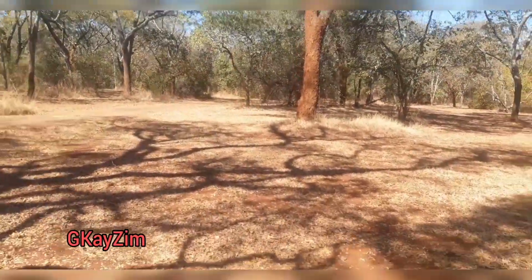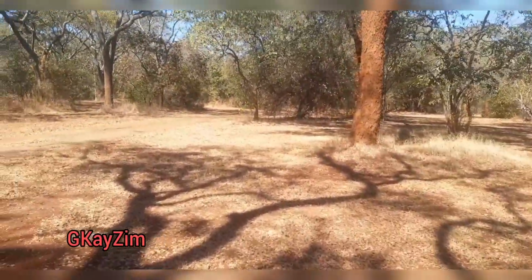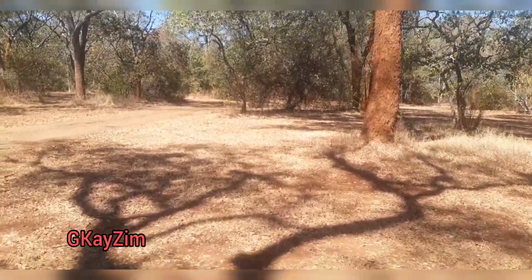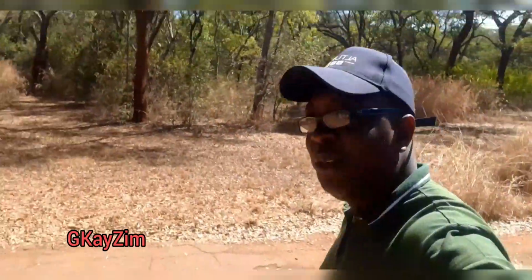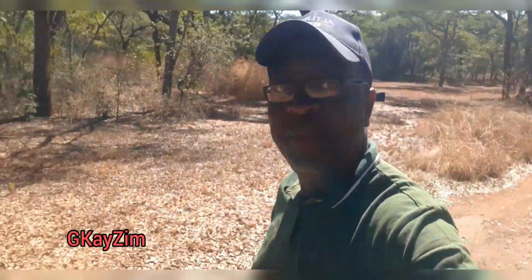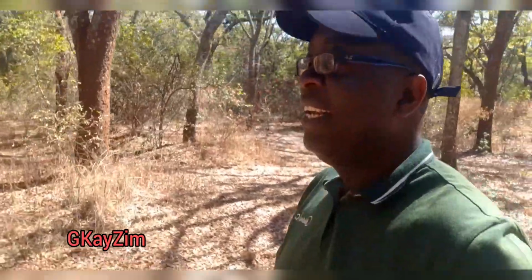The jungle in the city. GK Zem at Botanic Gardens in Harare, Zimbabwe. You'll love to see nature. Right. First class encounter with nature in Harare, Zimbabwe.